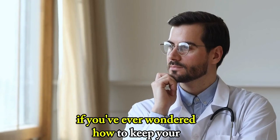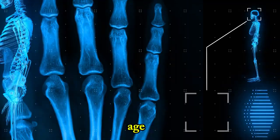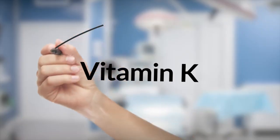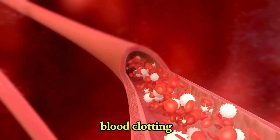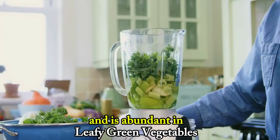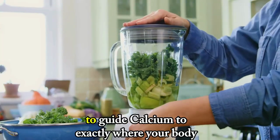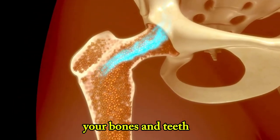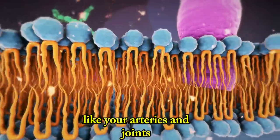If you've ever wondered how to keep your skeleton strong and your joints moving smoothly as you age, vitamin K2 deserves a place at the top of your list. Unlike vitamin K1, which is best known for its role in blood clotting and is abundant in leafy green vegetables, vitamin K2 works behind the scenes to guide calcium to exactly where your body needs it, your bones and teeth, while keeping it away from soft tissues like your arteries and joints.